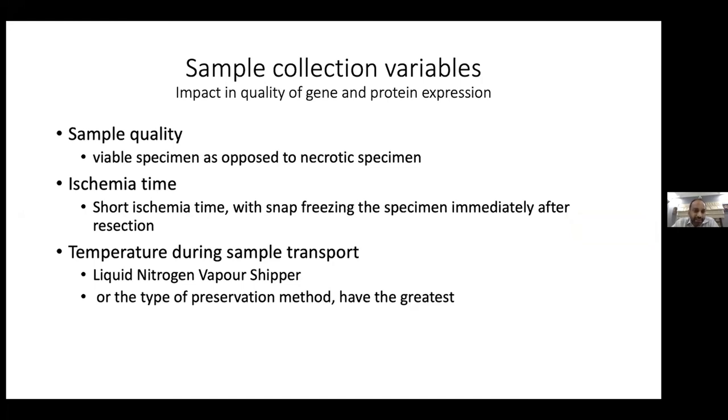Similarly, ischemia time. Ischemia time is the time from when we have cut the sample and taken it out. So that's when the ischemia time starts. And the longer the ischemia time, the poorer the quality of the specimen. So we do what is called snap freezing. Encik Syafiq is already waiting in the OT. I cut the specimen, immediately I come out, I cut it into small pieces, and it's put into the cryotube. The whole process takes about 2 to 3 minutes. Anything longer, I think the quality of the yield is going to be dropping.